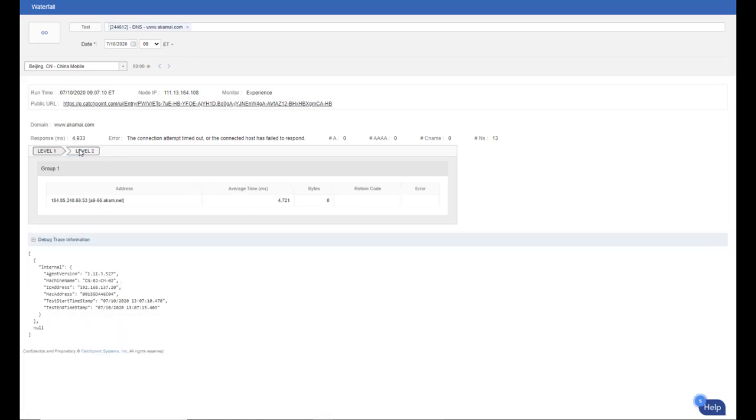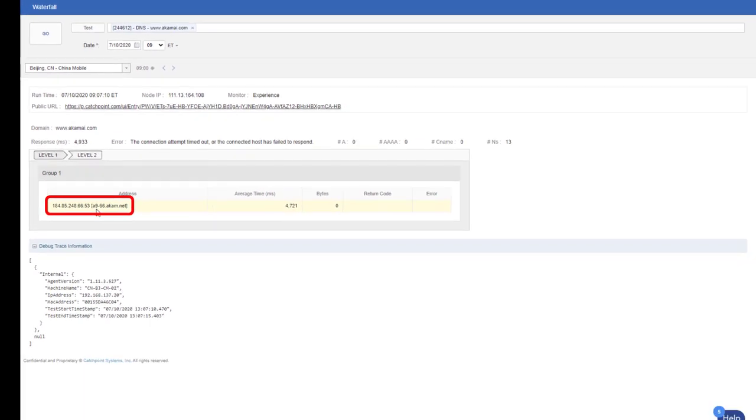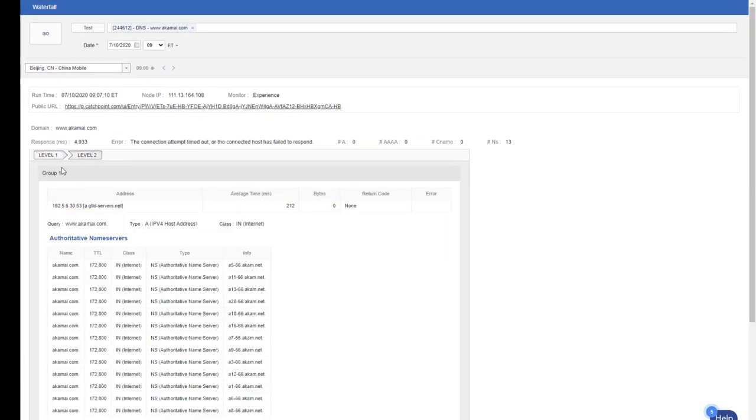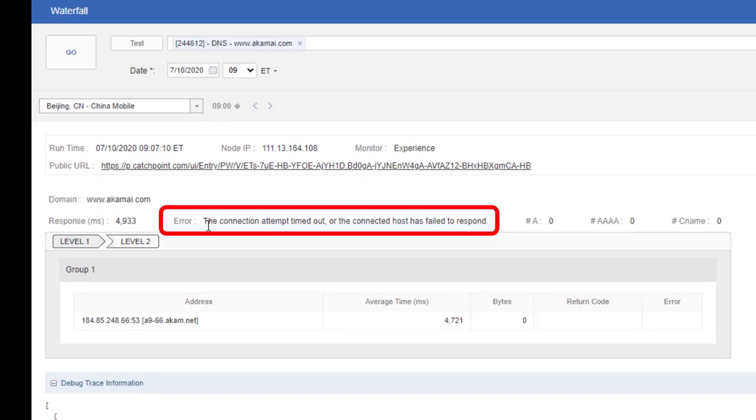Now clicking on level 2, it shows that this IP, which is a9-66.akam.net, was the name server selected to resolve the DNS lookup. If I go back to level 1, we can look at all the different authoritative name servers, and sure enough, there it is, a9-66.akam.net. So going back to level 2, we can see the traffic never made it back to the Catchpoint test system in Beijing, so the Great Firewall of China strikes again, here showing the error: the connection attempt timed out, or the connection host failed to respond. The Great Firewall of China.